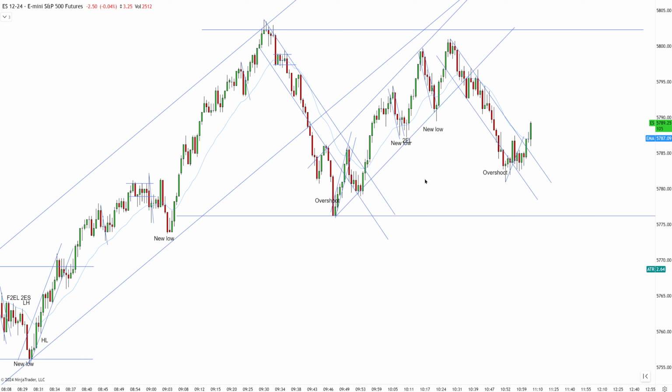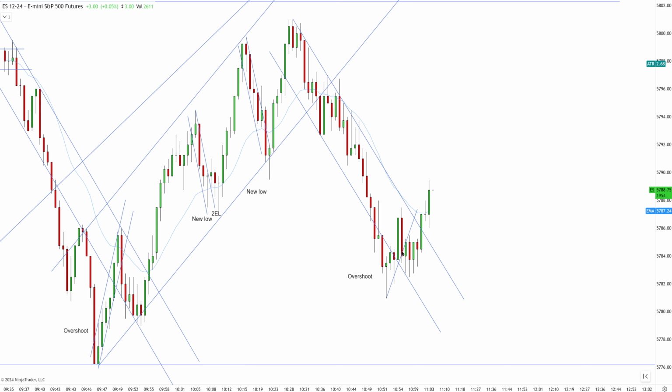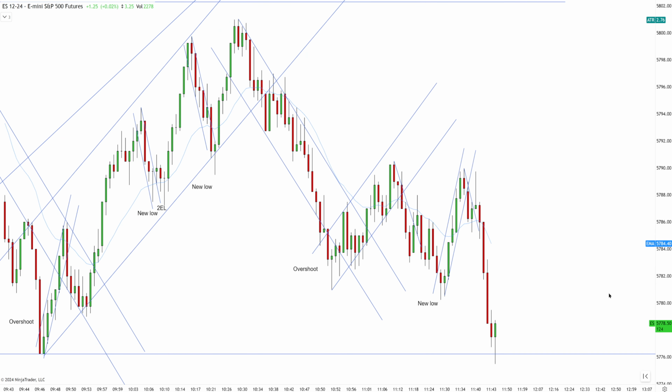an uptrend the entire day. We expect new high, so I'm not really looking to go short. I want to go long as quickly as I can, so I'm just letting this correction play out and I want to go long soon.